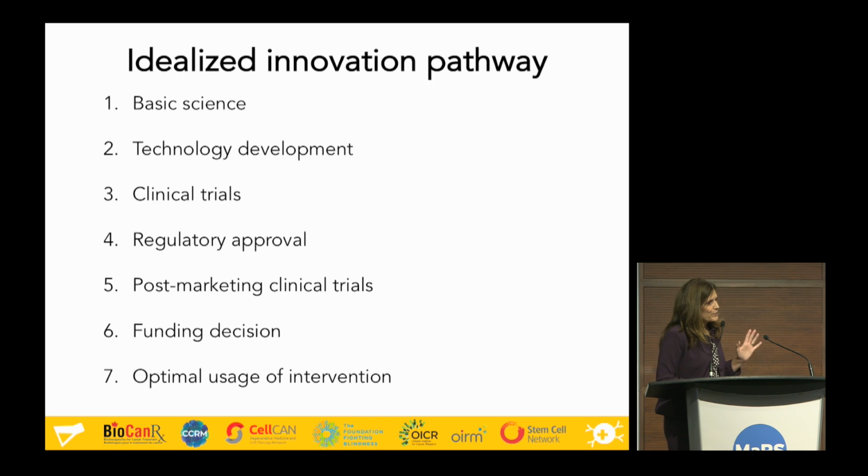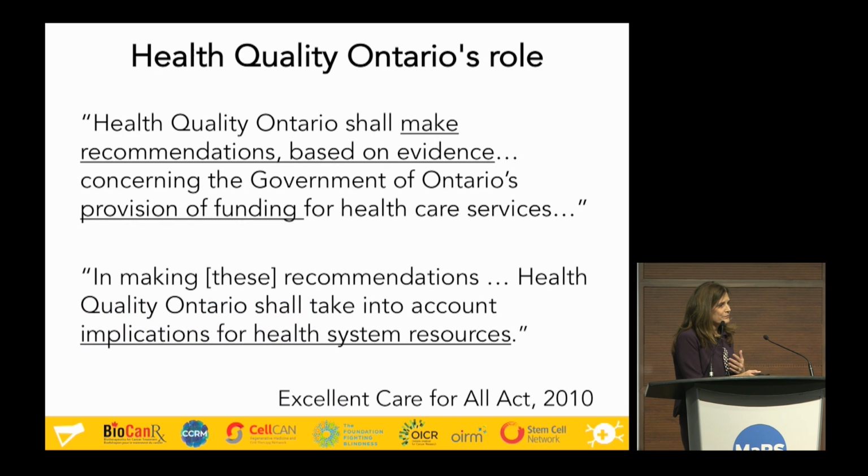So, I'm sure you heard a lot about the idealized innovation pathway today: basic science, research and development, clinical trials, regulatory approval, adoption, post-marketing clinical trials, now getting a little bit of a new spin called real-world evidence. My world sits down at the funding decision and deciding how we optimally use these interventions. So we're relying on a lot of information that's already been done to help us make that decision. And it's important that the folks that are doing the work 5, 10, and 15 years before it gets to our group are thinking about the information we're going to need when we're considering how to fund and how to use these technologies.